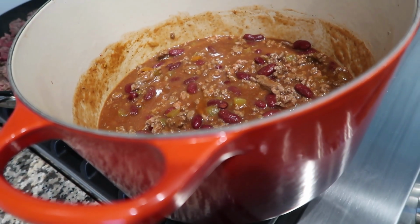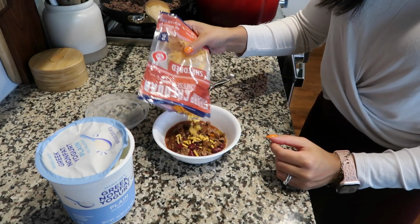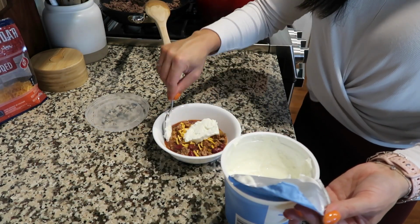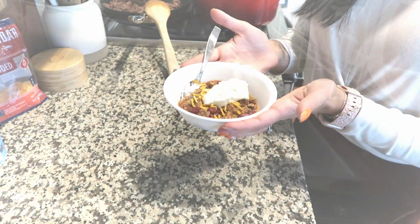On mine, I'm gonna put some Greek yogurt for some extra protein, and it's a really filling, high protein, clean meal. And it's great to meal prep because you can put it in your refrigerator and just heat some up the next day. Again, you can make this in the crock pot too. It is so simple to do.